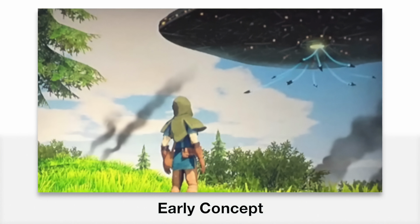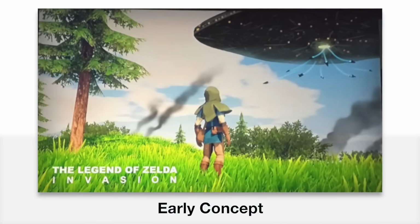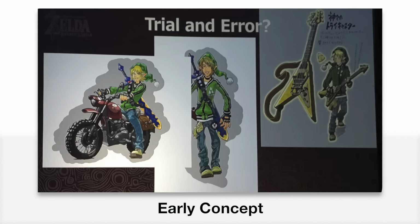Titles on the table for this game included Hyrule Wars from The Legend of Zelda and The Legend of Zelda Invasion. And if that wasn't crazy enough for you, how about the fact that they were considering having Link riding a motorcycle, playing an electric guitar, all while wearing a tracksuit? I couldn't make this stuff up even if I tried.